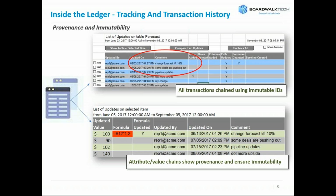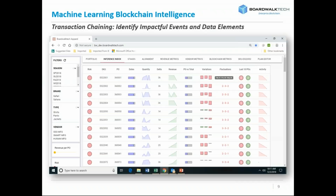And these are the areas where you start to get even more tangible ROI from a blockchain environment, if you look at the data and say, this is much more than just storing data away in a ledger that says, here are the data values we agreed to as part of this transaction chain.